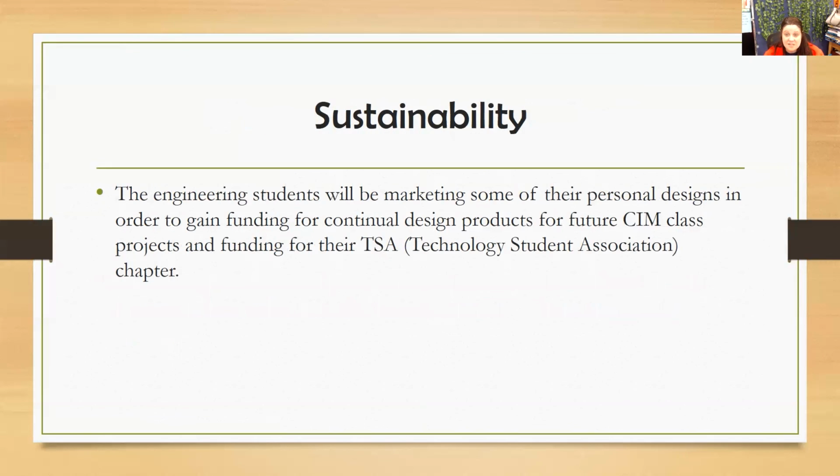Like I said earlier, this is something that can be continual. Any of the funding that we do gain back, we want to use that to buy supplies for future SIM or manufacturing classes. And we are also planning to fund part of our TSA chapter supplies using funding from this project. So the sustainability, the assessment, the outlook for this, I'm really hopeful about it. And I hope we can get some of these products off the ground in time to show you some of their awesome work in the spring.